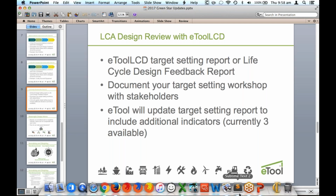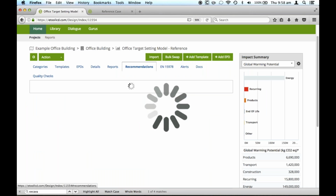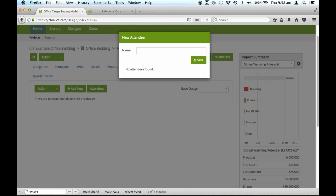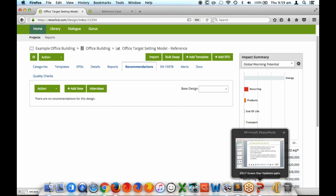When you're doing the target setting, if we go into the recommendations, we can add attendees in here as well. So we can actually put the design team, the members that were in the meeting when we were running through these ideas. You can document those attendees here, so that when you generate the target setting report, you can see who was in the meeting. That's a feature that we implemented quite a while ago, but I think it could be quite useful for this new Green Star release.